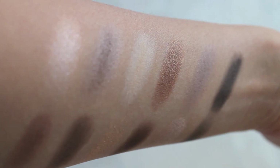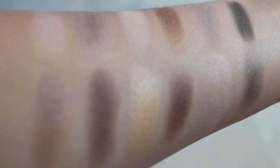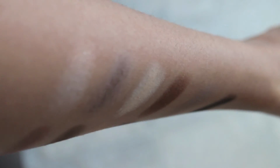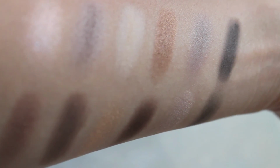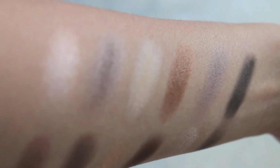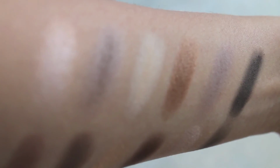So this is what the colors actually look like when they are swatched, and these are in order as they appear on the palette. They don't have names, but with the lighter shades, I had to do 2 coats of swatching on them in order to get it to even show up, and this is with primer on. But other than that, the metallic shades are very silky and smooth and very easy to work with. I'd just be careful with the light ones, like I said before. So that was kind of my 2 cents on the Maybelline The Nudes palette.